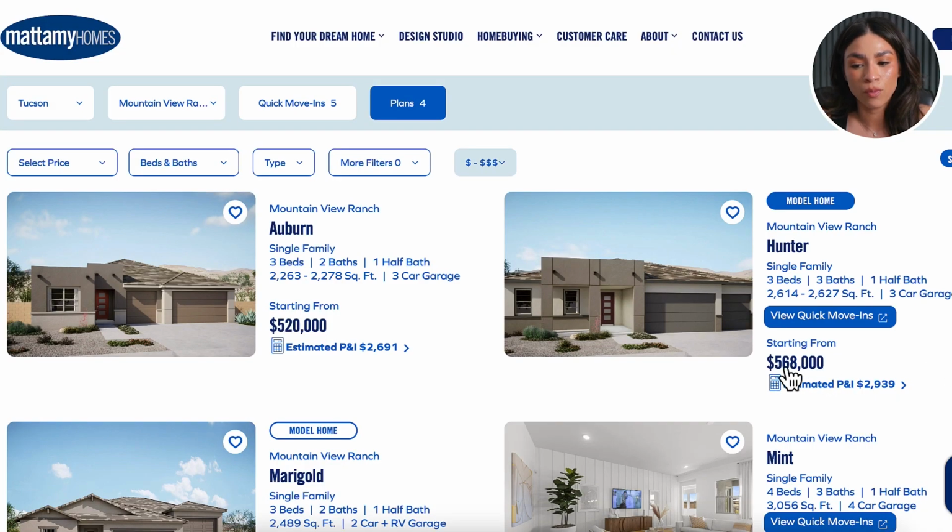So you buy your land first with Mattamy, you choose your lot, and then this is what the floor plan is starting at, the $568,000, and then you go to the design center to choose all your finishes. So keep that in mind. If that is something that isn't as enticing, a quick move-in is a good option.